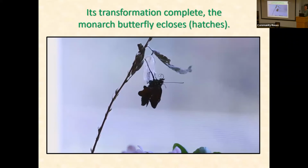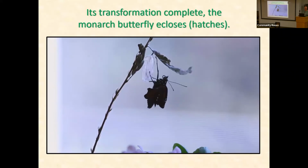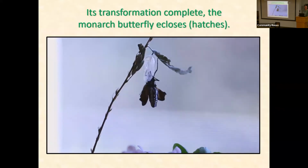Now, what do you think it has to do to make its wings grow? Yeah, it has to pump a bunch of fluid out of its tummy right into those wings. It actually pumps fluid into those wings and makes them kind of blow up like a balloon. And once that does that, then the wings have to dry for about 4 or 5 hours before the butterfly is ready to fly.